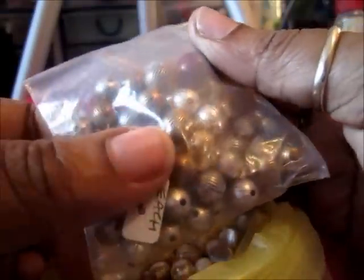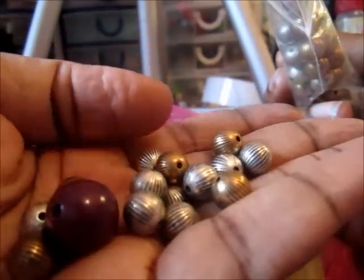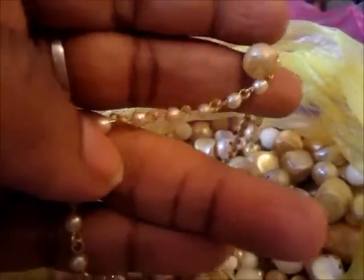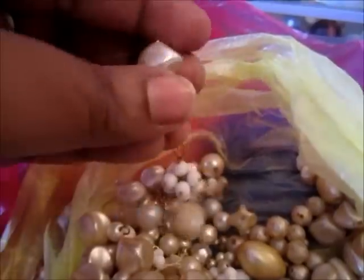Oh! Sorry. Look at that. Oh. They've got grooves on them. Beautiful. Silver, gold, and bronze. Oh, lovely. And then I have like broken jewelry in there. Wow. And loads of pearls. That's what I needed. Oh, I'm set. She's gonna want me to make charms now.